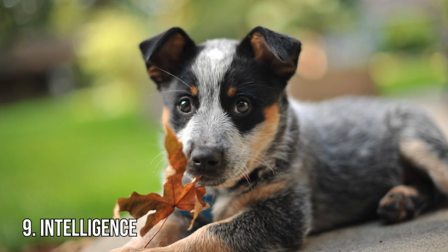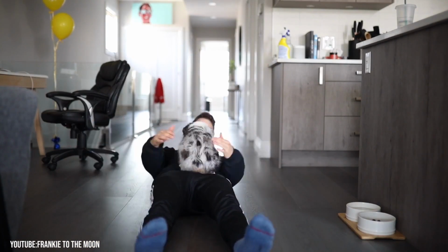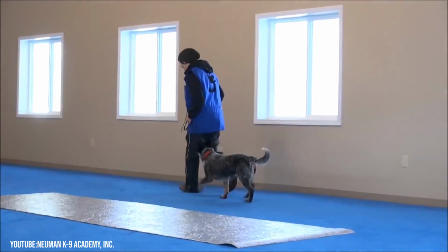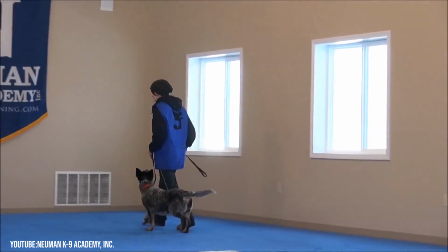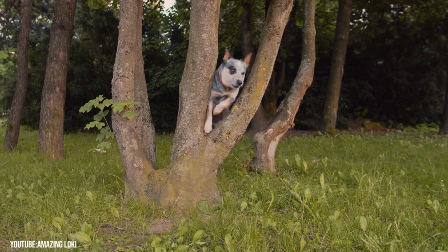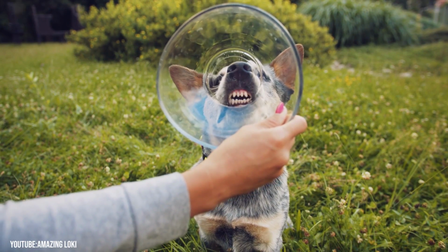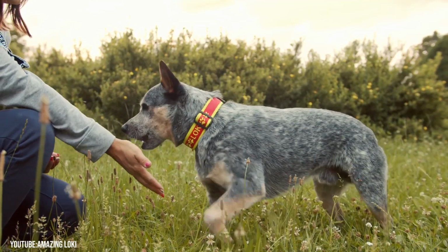Number 9. Intelligence. Both dogs are brainy and are always tops of the class, but the Cattle Dog is one of the brightest canines out there. Although intelligent, the Cattle Dog might be harder to train than the Australian Shepherd because they tend to be stubborn. As a matter of fact, they are known for outsmarting their owners according to the AKC.